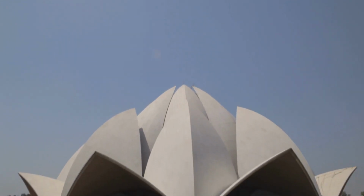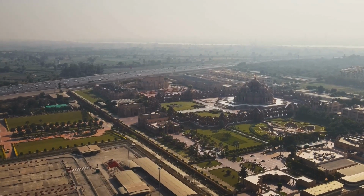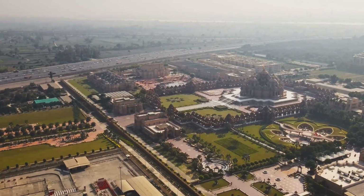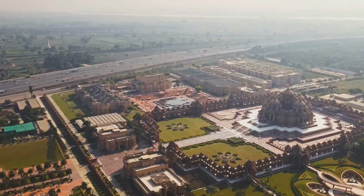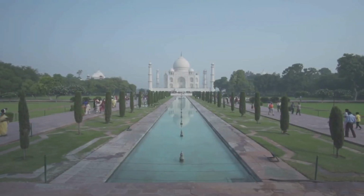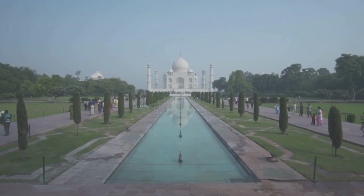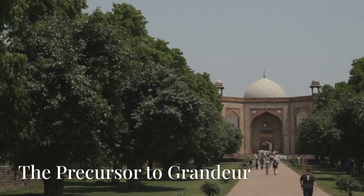The Lotus Temple was designed by Iranian architect Fariborz Sabah, and it was completed in 1986. The building is made up of 27 freestanding marble-clad petals arranged in concentric clusters to form 9 sides. It's incredible. The temple is surrounded by 9 reflecting pools, which symbolize the 9 pathways to spirituality in the Baha'i faith. It's a place of peace, tranquility, and unity.